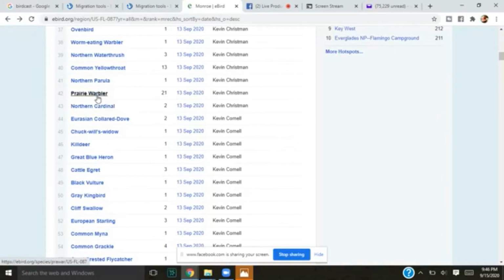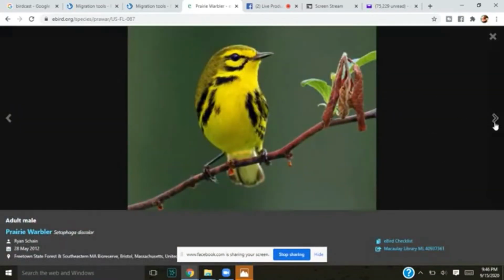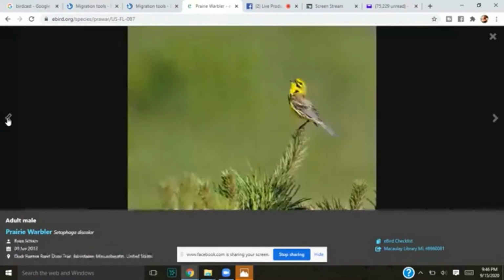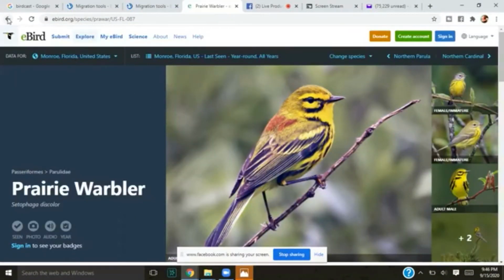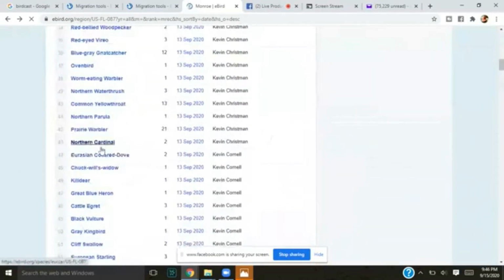Prairie warblers. Lots of prairie warblers. I have seen many of these around. They don't look like this right now because it's not breeding time. The ones I've seen, they look like this. And well, I have pictures of them. You'll see them, and kind of more like that, but not with this red. I haven't seen them with this red color. All right, let's see what else.